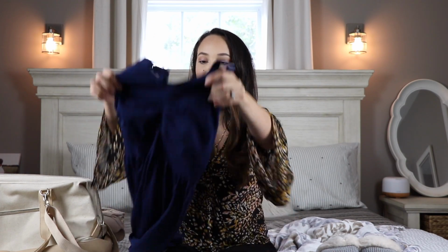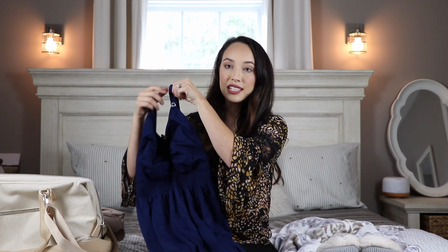I am also bringing this nursing gown here. And this is from the brand on Amazon, I Love Sia. It is just this navy simple nursing gown. I pretty much didn't want to wear pants or risk bringing a bunch of clothes that would irritate my C-section scar if I were to have a C-section. I did have a vaginal birth with my son, and that's what we're planning for this time.